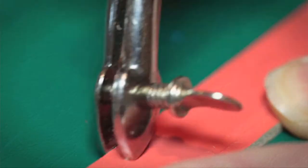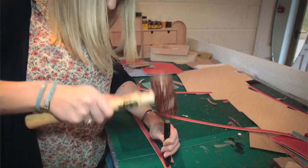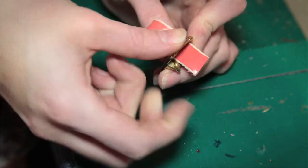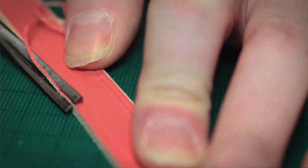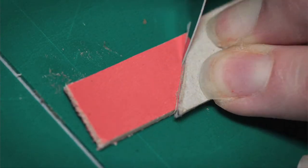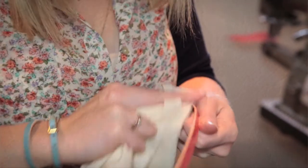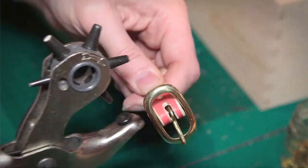It's all about precision and making sure everything is really square and symmetrical. That's the most important starting place. Probably the most labour-intensive part of making a bag is finishing the edges. I burnish all of the edges, but it's really important because once that's done, then the edges are sealed and they should last for the lifetime of the bag.